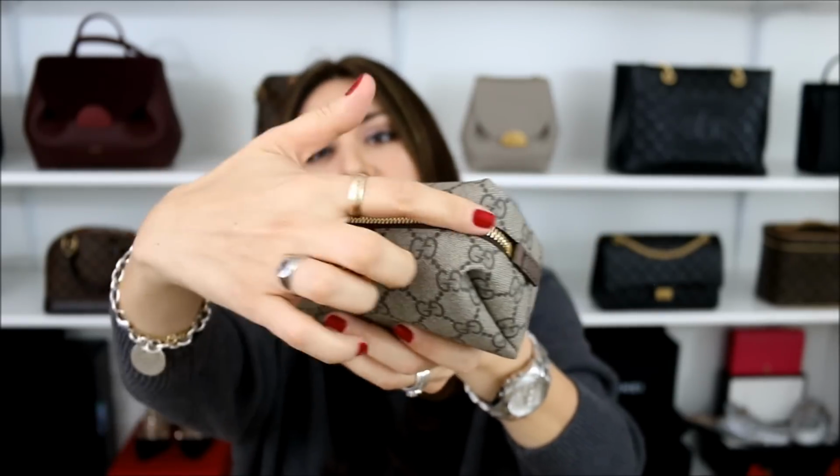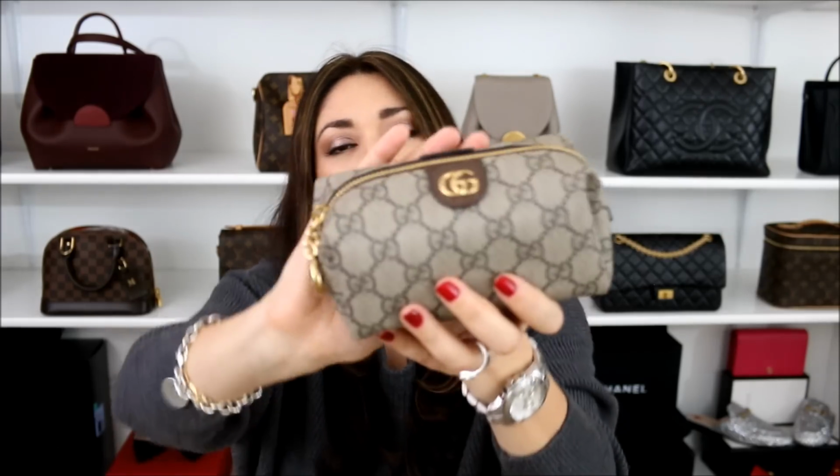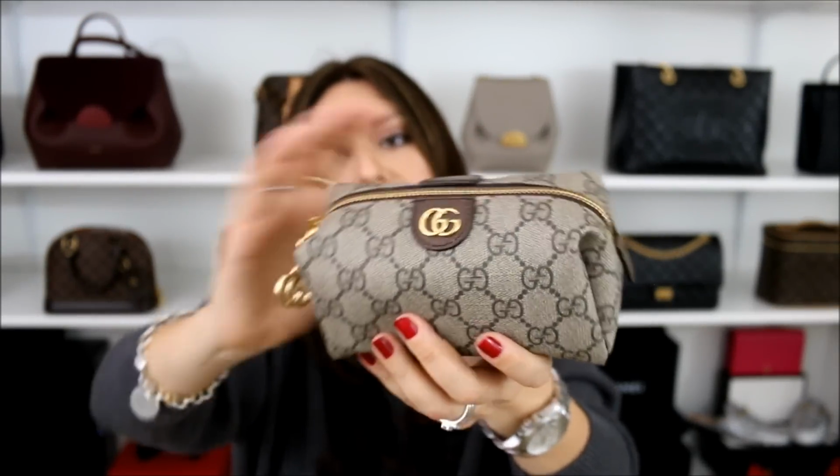But I love that you have that zippered closure. It's small, but it still fits inside of my smaller handbags, no problem. And that's really what I was going for. I didn't want something too big. And the next size up, you can carry a lot more with you, but I felt that I can only use it in my larger bags. So this one ends up fitting perfectly into my handbag collection.